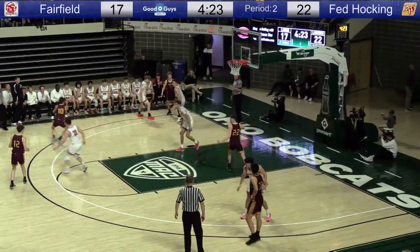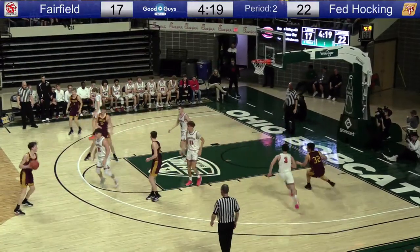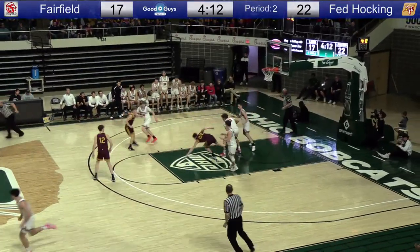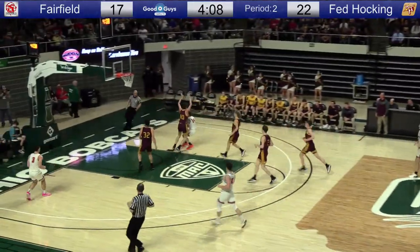22-17 the score. Bounce pass back out there off the left to McPherson. Bounce pass. They tried to go inside, and McIntosh did a good job of stopping it. Earhart to Cottrell. Shot off the glass. Nope. Rebound, McIntosh. Challenged by Friend. No good for Federal Hocking.